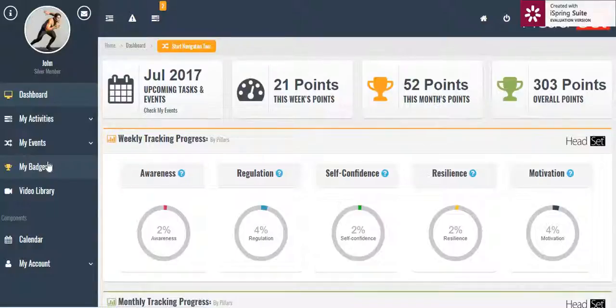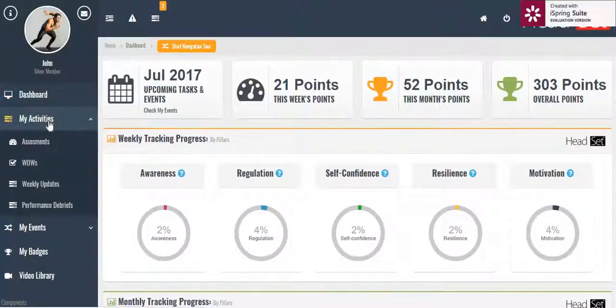But let's start with the My Activities area of the Me page. When you click the My Activities part of the Me page, you will see your assessments, WOWs, which are short for Workouts of the Week, your weekly updates, and your pre and post performance areas. Let's go through each of these in a little bit more depth.